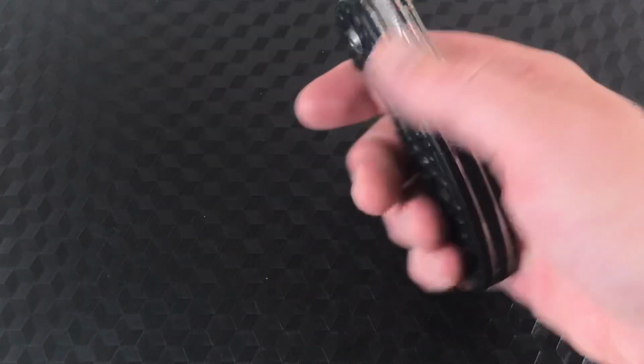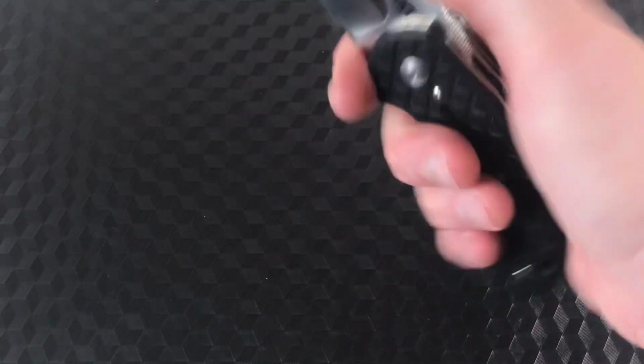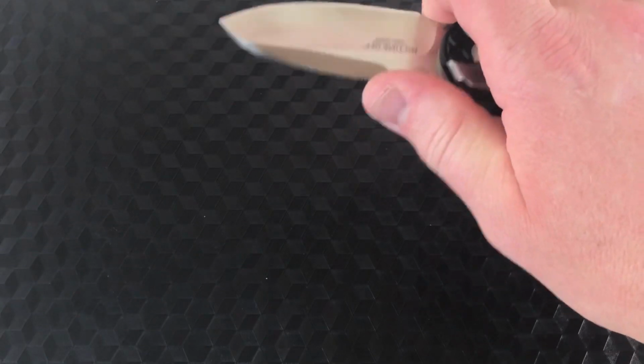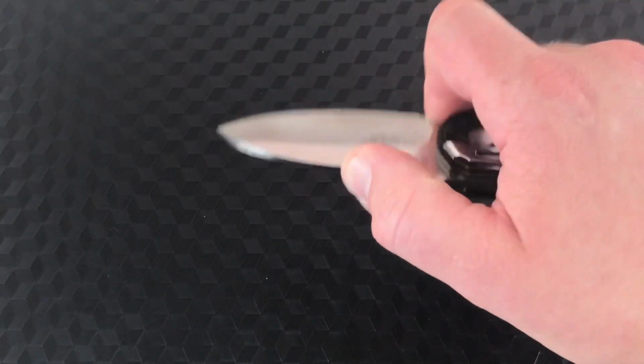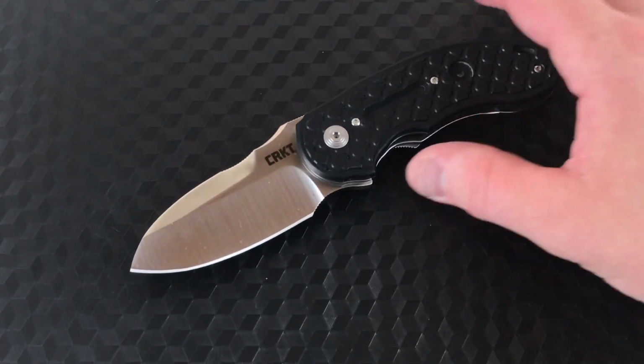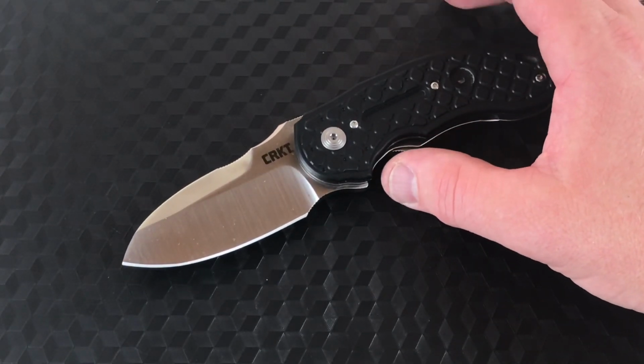So the way it's built is just chunky. You got the little bit of jimping up there, so you can choke way up. You can hold it like this. You can hold it like this. I mean, he did some very fine cuts with it. I think in my video that I have from him from SHOT Show, it's probably like 2017.